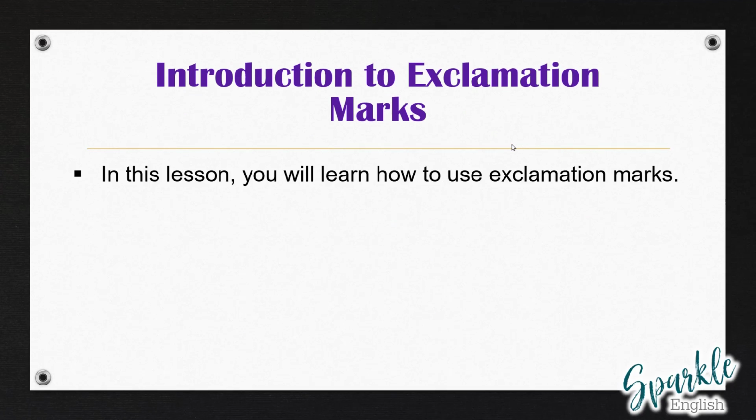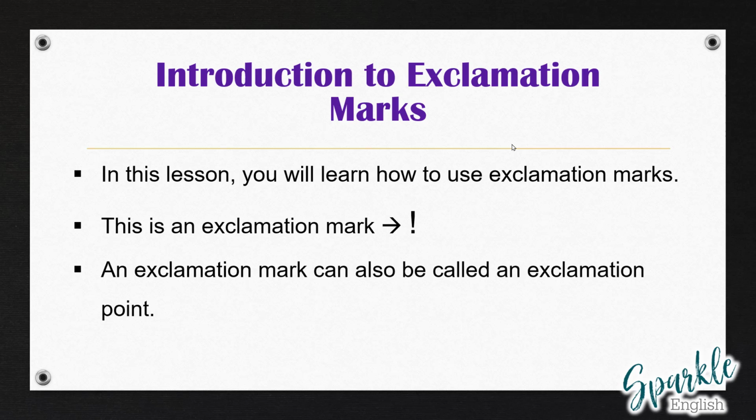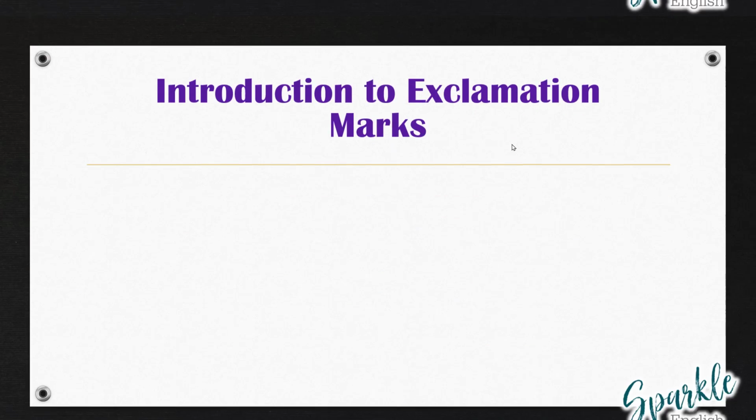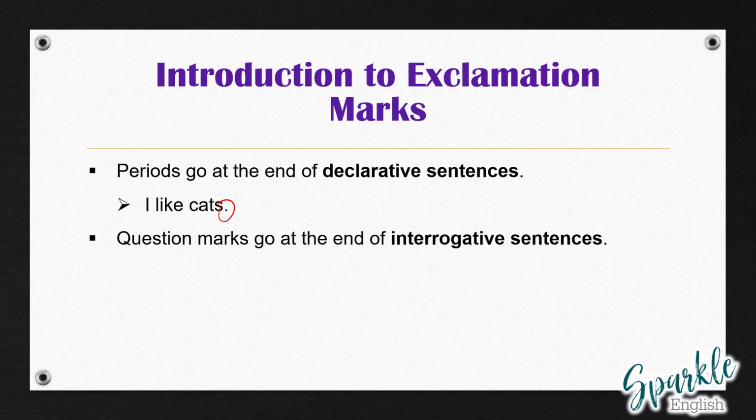So in this lesson, you will learn how to use exclamation marks. This is an exclamation mark. An exclamation mark can also be called an exclamation point. So this is something that you need to know about the most common types of sentences. Periods go at the end of declarative sentences. For example, I like cats. This is a declarative sentence, so we end it with a period.